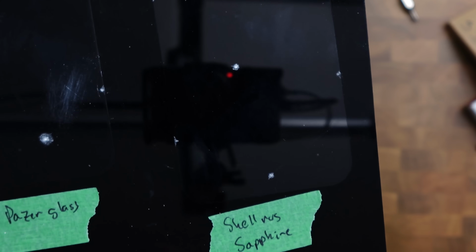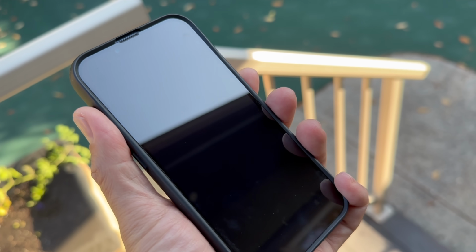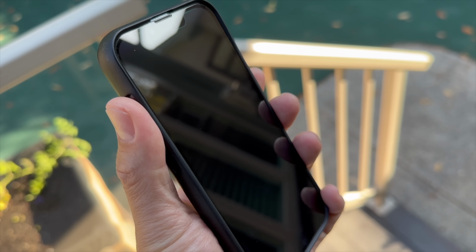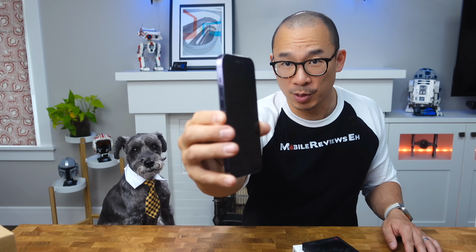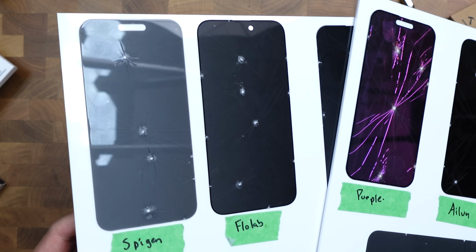If you're wondering how well Sapphire holds up, this is a screen protector that's been installed on an iPhone 13 Pro for more than a year. It's still scratch free. This is the iPhone that I've been using on a day-to-day basis. Yeah, that screen protector is 2 months old. When it comes to privacy screen protectors, FlowLab had the best one of those as well.